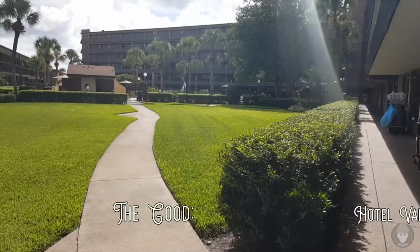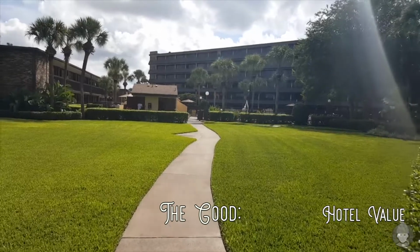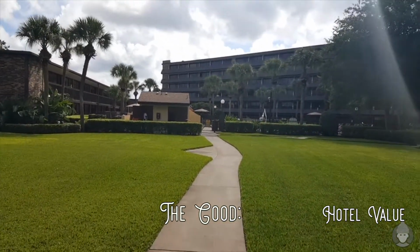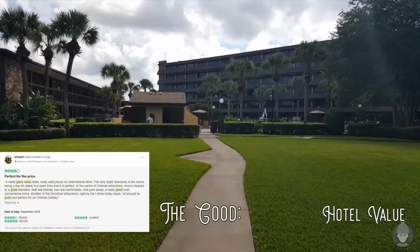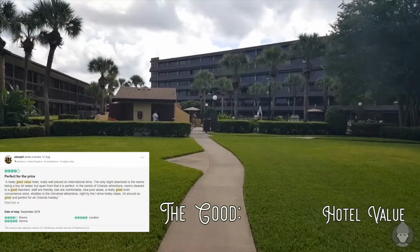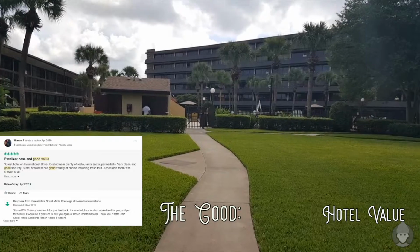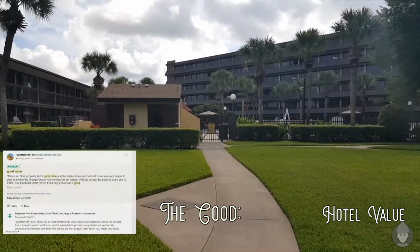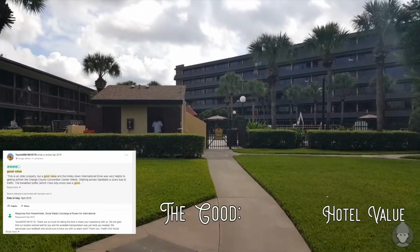Alright, so unsurprisingly, the thing that is appreciated most by Rosen International guests is the incredible value offered. Everything about this hotel is set up to help you in saving money. Despite the insanely low room prices, there's no sneaky charges thrown in like parking fees, resort fees or things like that, and so Rosen International deserves a lot of credit here.